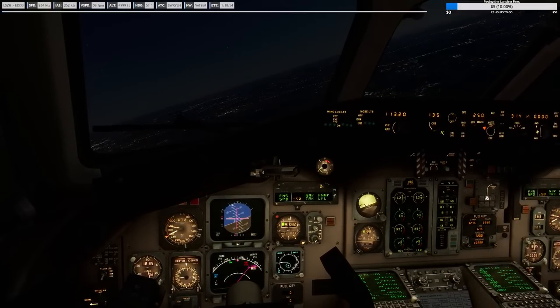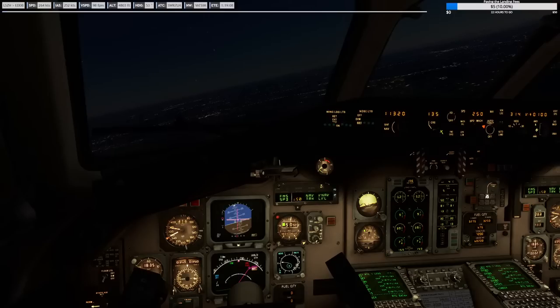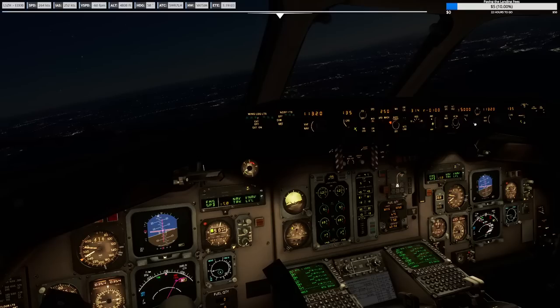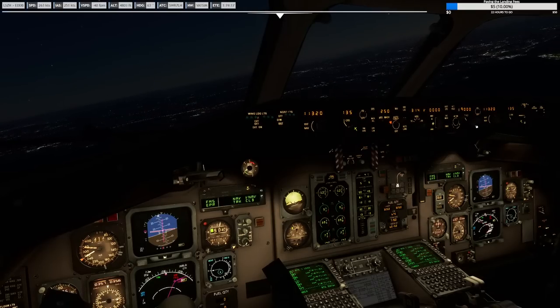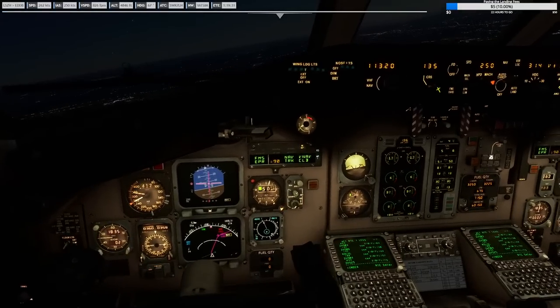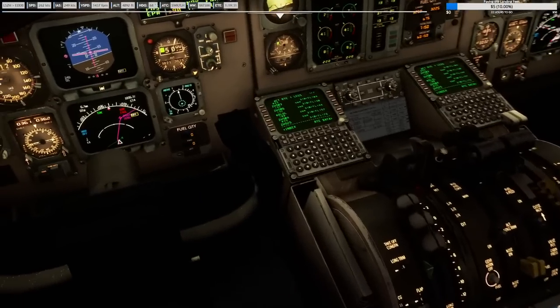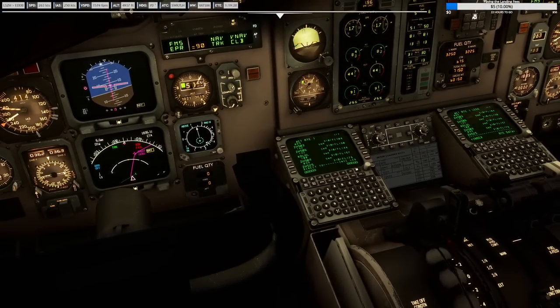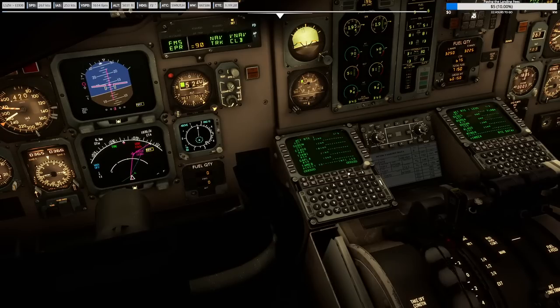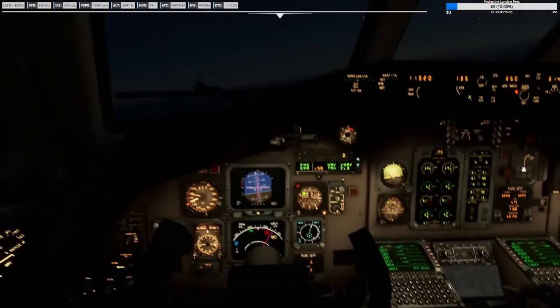Zurich departure, good evening, Swiss 7 Lima Hotel, 5000 feet, Degas 4 November. Patron 90, Swiss 7 Lima Hotel. Another check. Swiss 7 Lima Hotel, direct Degas, high speed approved. That is the least they can do. Okay, Degas, execute.